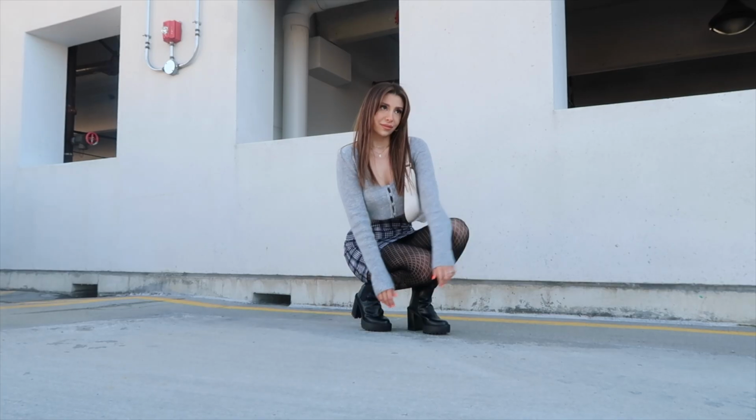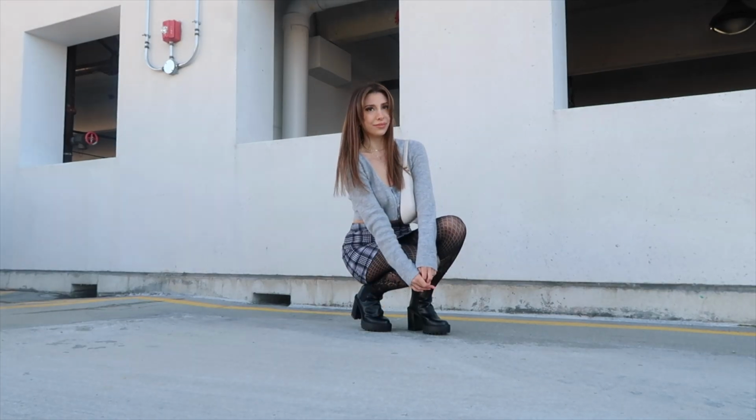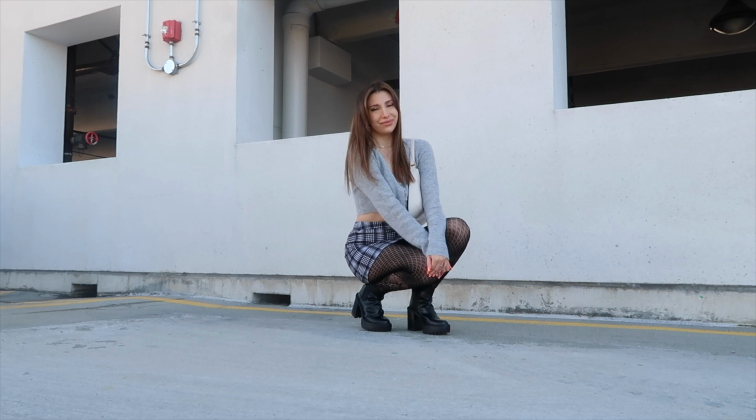Certain poses look better in certain outfits, and you have to keep that in mind and try it all out. Another one is kneeling. So like you're squatting but you're kneeling. That can be cute, but it only is cute in certain outfits. I did it in this one and I don't know if that was the vibe, but I just wanted to show you guys for an example.